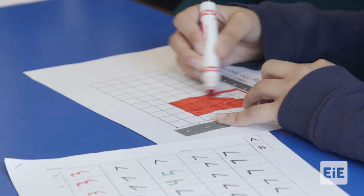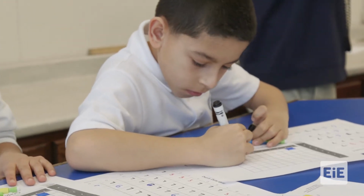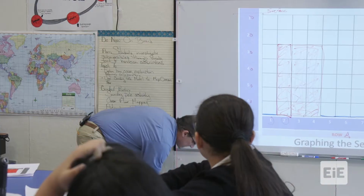So this group, you'll do row A. This group will do row B. You guys will do row C. And we want to graph those, and we'll collect them together, and then we'll get a good profile of the ocean floor. Well, let's take a look inside the box and see what row A actually does look like.